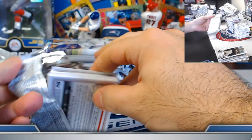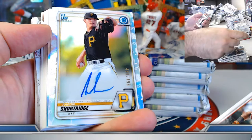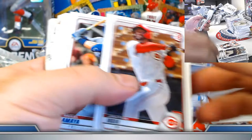Refractor autograph to $4.99. Aaron Shortridge, Pittsburgh on the board. Carl, we'll action on that, sir. Liberatore as a Cardinal now. Nice little insert for the Cardinals. Trevor Larnach, top 100.